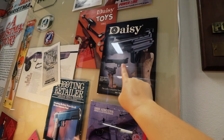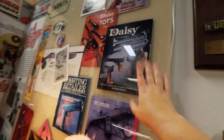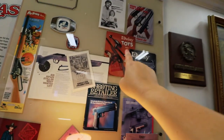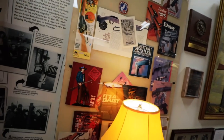The barrel is attached to this hand grip stock that actually twists. That's different. But also they have some other things here, like the Daisy Toys catalog, and then also some of the other more traditional looking guns throughout.